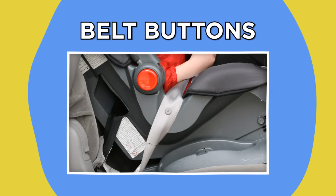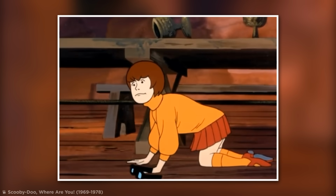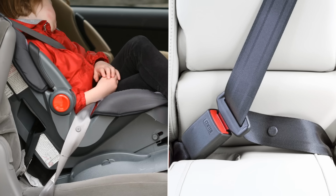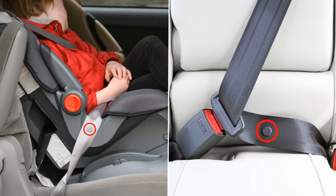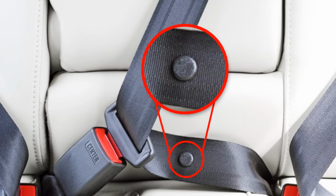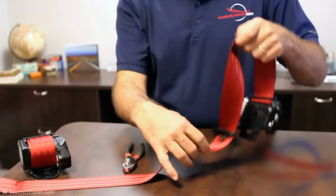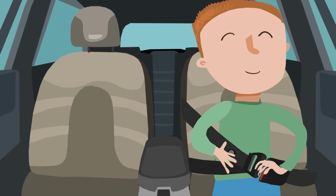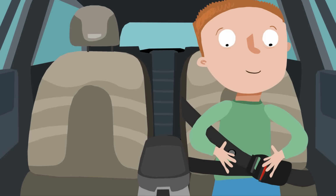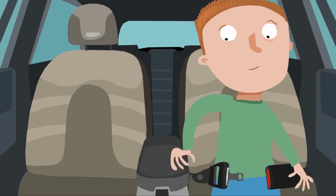Belt buttons. In the case of some everyday objects, we don't tend to notice they're even there unless something goes wrong or they disappear. That's exactly the case with these little buttons you may have spotted on car seatbelts. These easily missable features serve the handy purpose of keeping the seatbelt buckle from falling all the way down the belt. Not only does this mean your buckle conveniently falls into position near your hands when you're seated, but it also stops it getting lost behind the base of the seats.